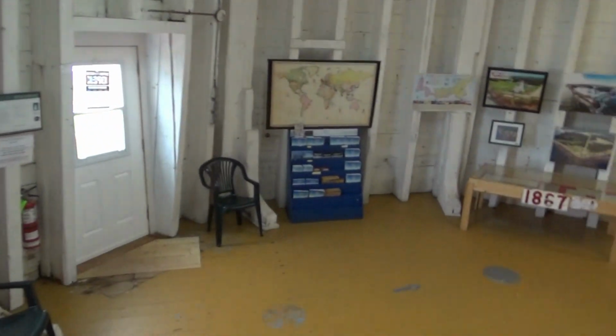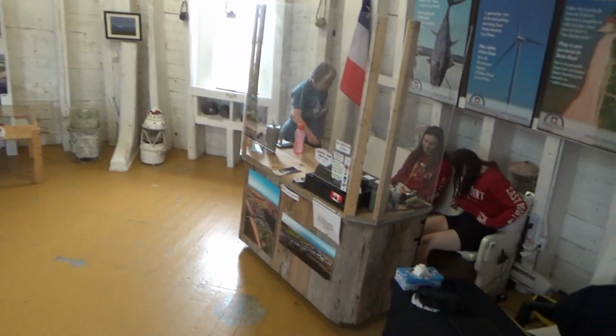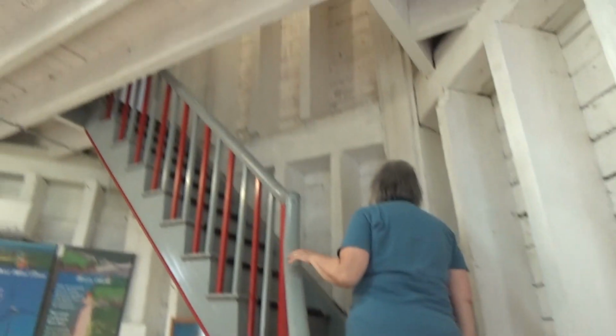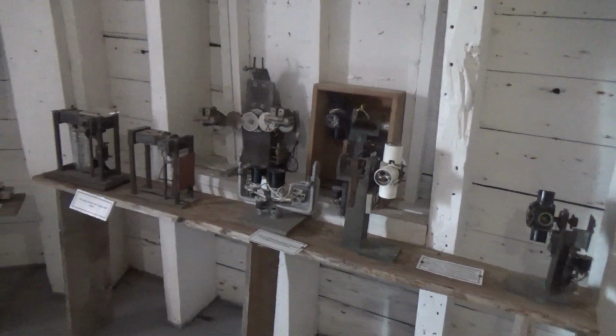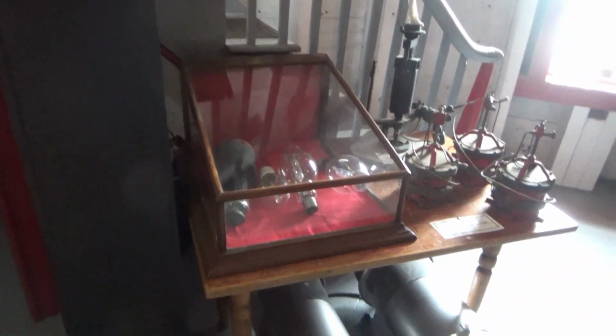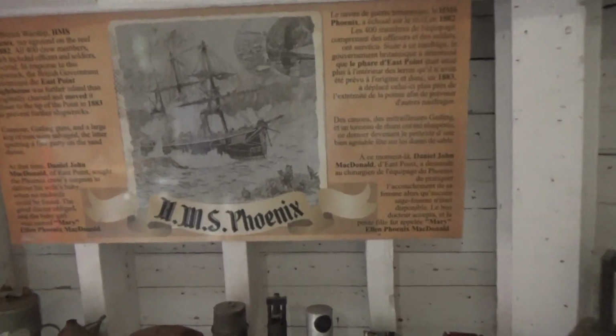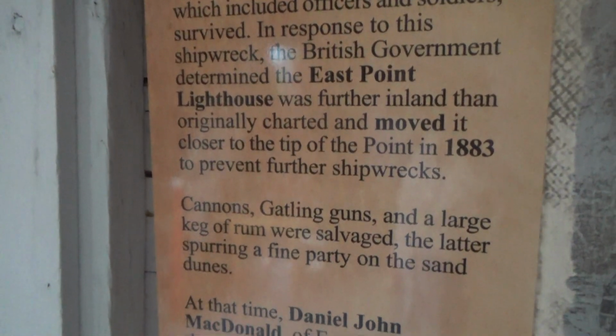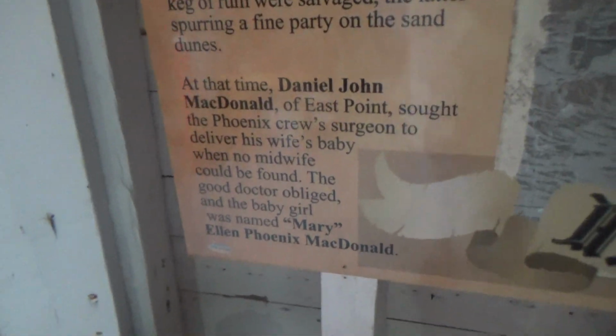This is the bottom floor of the lighthouse. And there's the fees. Built by William McDonald. They called him the barn builder because he was synonymous for building large buildings like this one. He used black spruce, which they used in boat building back in the day. And it's a very durable wood. This is all original wood, original colors. It's called the Confederation Lighthouse because it was built in the year that Canada met in Charlottetown to form Canada.